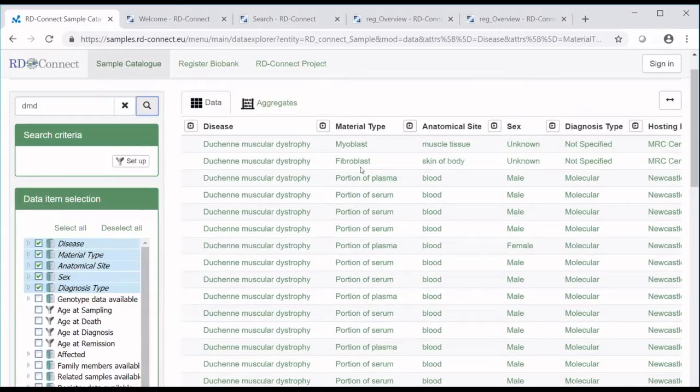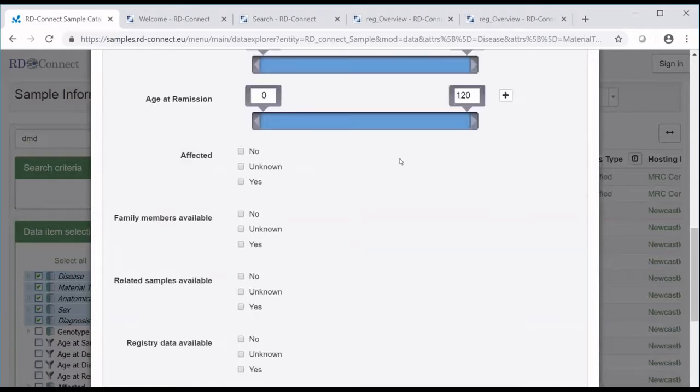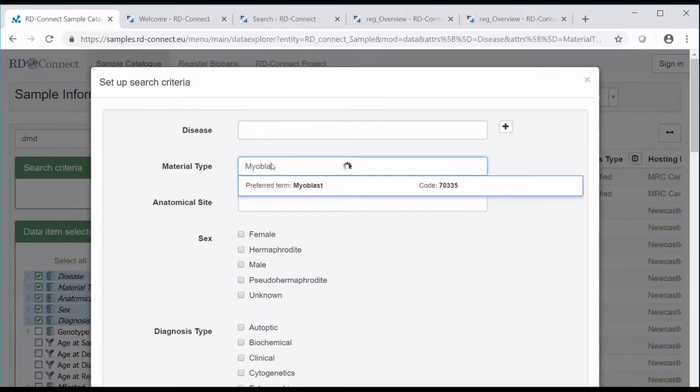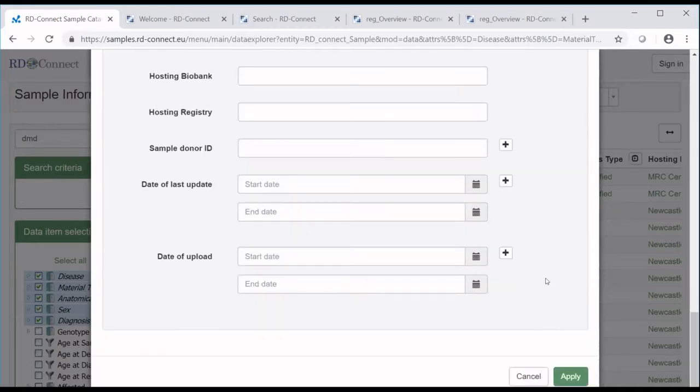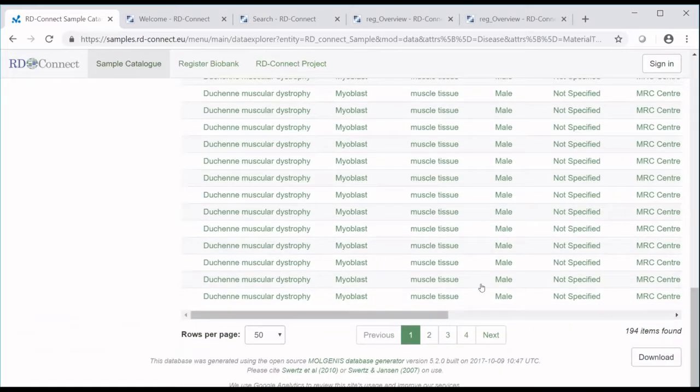And you can see here some are myoblasts, we have fibroblasts, plasma, serum, etc. We have male and female. So what you can do is refine your search. I wanted to have myoblasts from females. There are two ways to do the search. One is using this wizard. Here are all the filters you can use to limit your search. You can tick female, you can type here myoblast. I keep that and I apply. So now you can tell that all the myoblasts are being filtered out, 194.